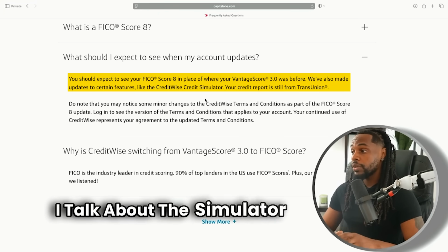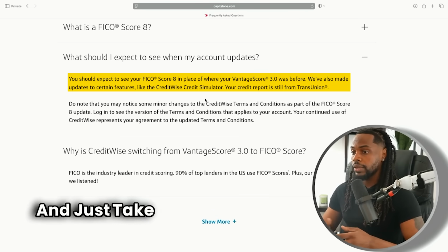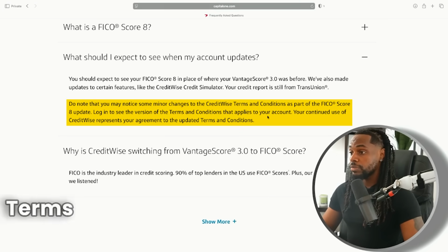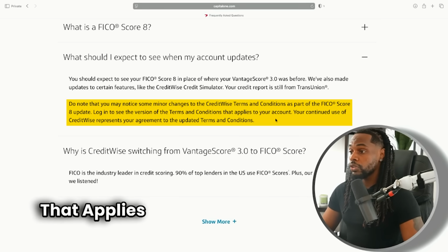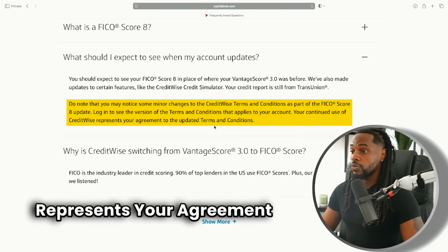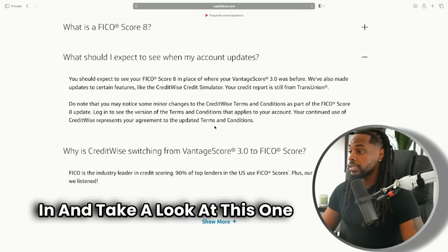I talk about the simulator all the time on Experian. In fact, I might even log in and just take a look at it now. Do note that you may notice some minor changes to CreditWise terms and conditions as part of the FICO score update. Log in to see the version of the terms and conditions that applies to your account. Your continued use of CreditWise represents your agreement to updated terms and conditions. So let's actually log in and take a look at this one and see what's changed.